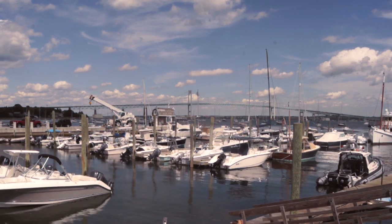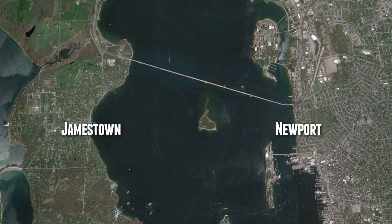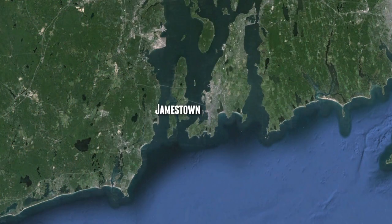And as far as boating here goes, you guys are ideally located. You're right across from Newport, so you can zip in there. You're right near the ocean, so you can go out there and go fishing and pleasure boating and go to Block Island, or you go up into the bay, right? So you got it all. All of the above.